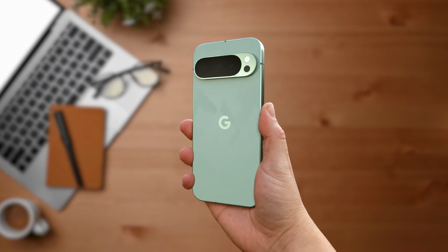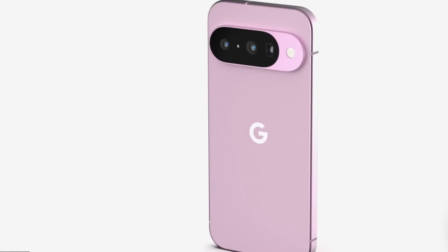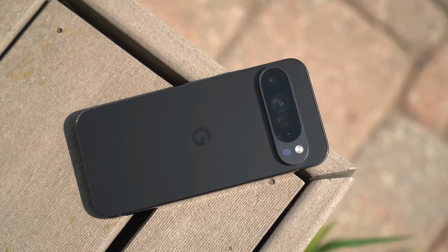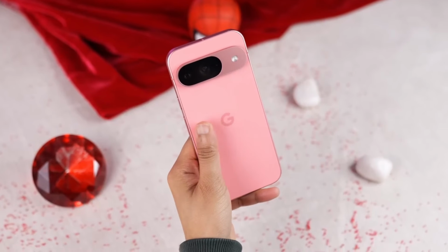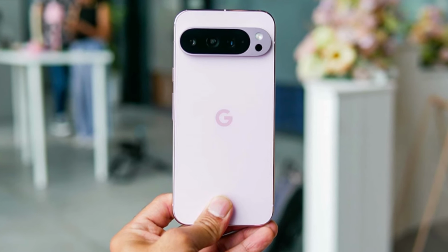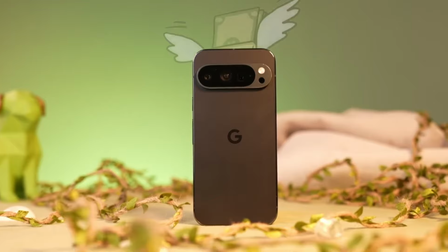What if your next phone didn't just upgrade specs, but completely shifted how storage, color, and pricing work, and not always in a good way? Well, the Pixel 10 lineup might be doing exactly that. Leaks are flooding in fast, and some of them are seriously raising eyebrows. Imagine picking your favorite phone color only to find out you can't get the storage you actually need.